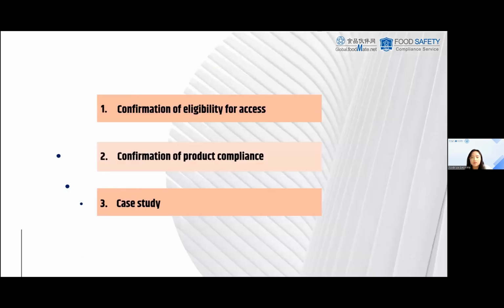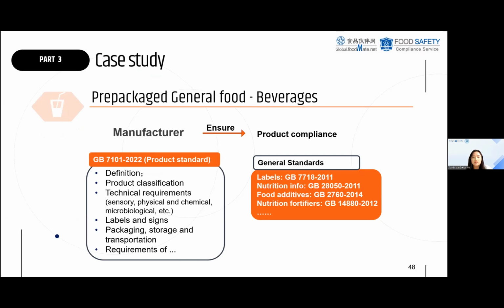And let's move on to the final part, the case study. This case is about prepackaged general food beverages. In this part I will mainly talk about what the manufacturer needs to do before importing, since most compliance work needs to be done before import. Firstly, they need to ensure that the product is compliant with all relevant regulations.